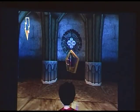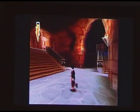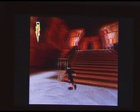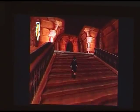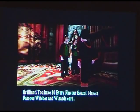In both games, wizard cards are so-called bonus stuff, and you can collect them if you want to. In Philosopher's Stone, the Bertie Bott's every flavor beans open portraits that lead to secret areas. But in Chamber of Secrets, the beans work like money. You have 50 every flavor beans.